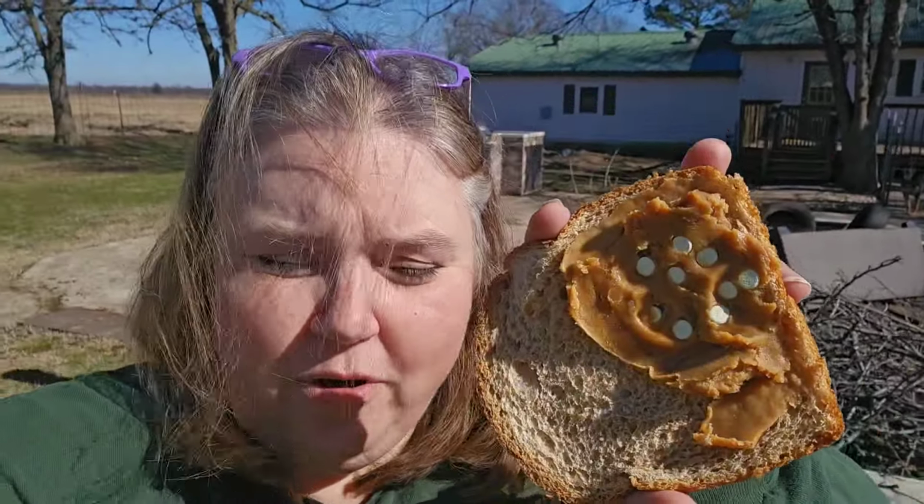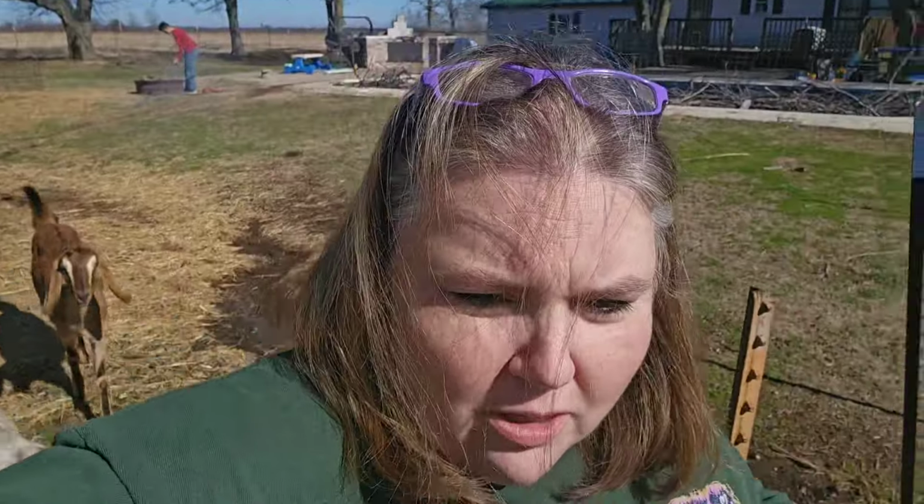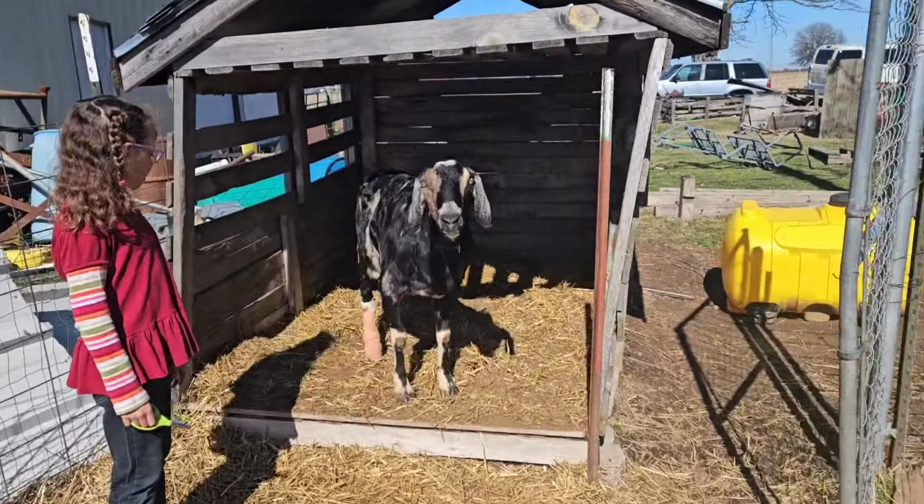So I am on my way out with some medicine for Dorie. This is her medicine. I put it in peanut butter on a piece of bread because she loves peanut butter. She loves bread. And so that's how we're going to get this down her. And we are going to take off her bandage. This is 2 days later. So we will see what it looks like and see how she's doing. She's up on her feet, so that's a good sign.